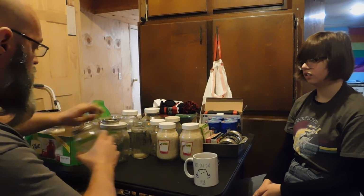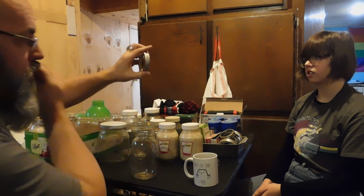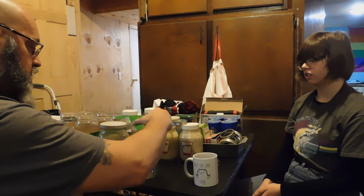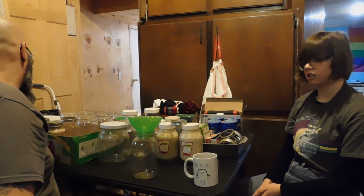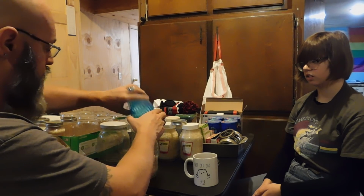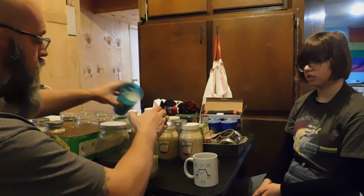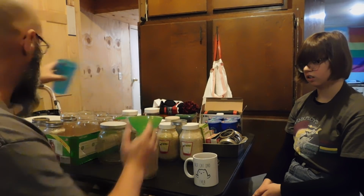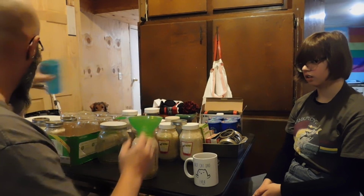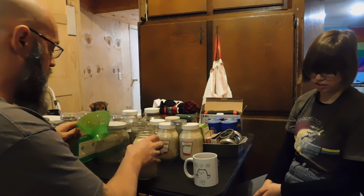But yeah, we obviously save all the lids because those can be reused for canning. It's just another way of getting things packed up, and you can put them away. And the cool thing with that is, if you're doing any cooking in a post-event situation or just in regular times, you don't have to break into your vacuum seal storage.